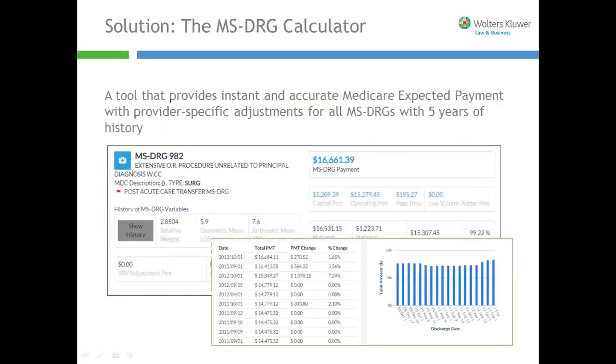So the tools that I'm going to be showing you include the MS-DRG calculator, which gives you the opportunity to create the Medicare expected payment with hospital-specific adjustments for all MS-DRGs within the last 5 years. It includes a nice little graph where you can see the history of how your DRG payment has been impacted over time, and it also breaks your payment down into a bunch of different segments so that you can really understand where that logic is coming from.